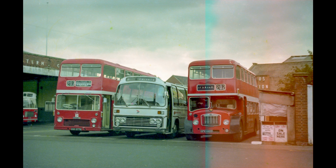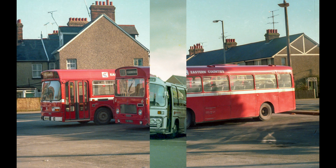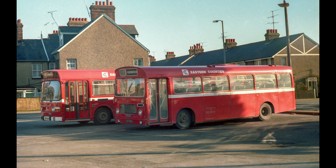Back into the bus station at Ipswich again, VR377, LL838 and FLF440. And back to Felixstowe now. Can't quite identify that Leyland National. I think it's 586 and the LH is 909.